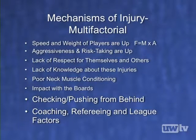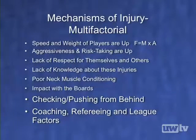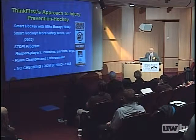So even though the issue is multifactorial, the speed and weight of the players are way up. I used to be the average size hockey player, if you can believe it. So kids weigh more and skate faster. The game is much more aggressive, and risk-taking is up. Lack of respect, terrible problem. Nobody knew about these injuries, who got them. There wasn't good information available. Nobody was practicing neck muscle strengthening among these kids, and obviously impact with the boards, but most importantly, checking and pushing from behind, and difficulties with coaching, refereeing, and league factors that held back the information about what was going on, similar to the situation in pro football today, which is finally being looked at with respect to concussions.